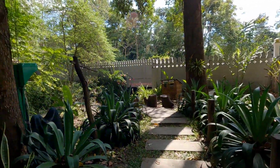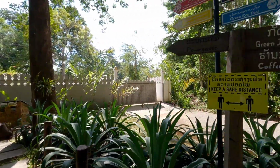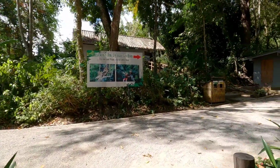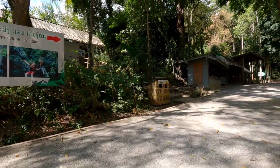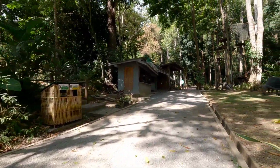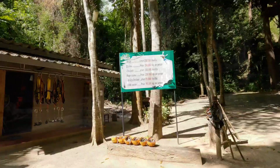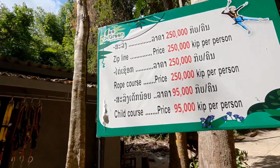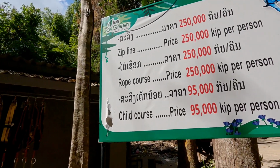So that's the way to the flower garden. And that's the way to the cafe, and also to where the zip lining is. And to the waterfall. Let's walk up to the waterfall first. It's 250,000 kip per person, that's about $15.